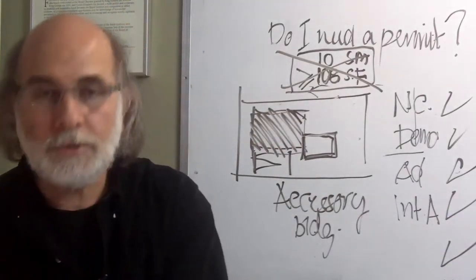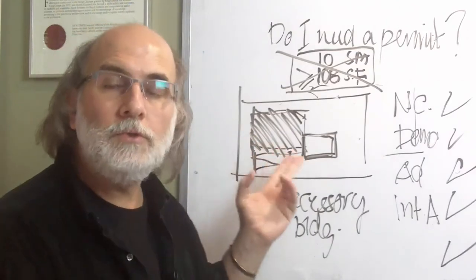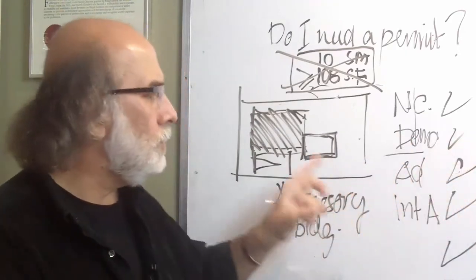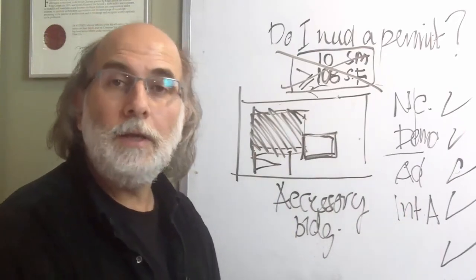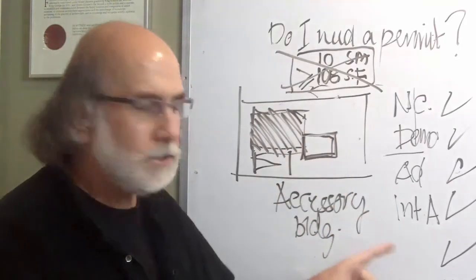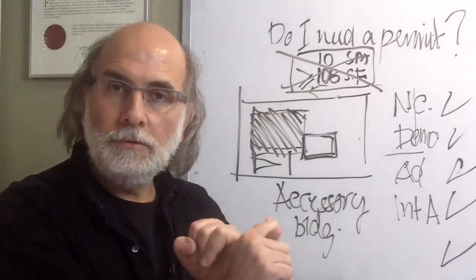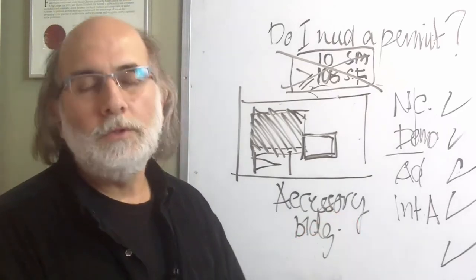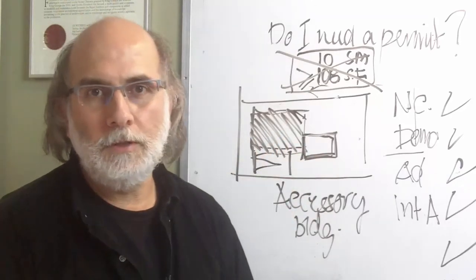So I'm going to stop here. These are the conditions. Now let's review. You need a permit if you're building a new structure, a new building. You need a permit when you're doing a demolition of a structure. You need a permit when you're doing an addition. You need a permit when you're doing an interior alteration, and you need a permit when you're building an accessory building that is either detached, or if it's attached, then any size would require a building permit as long as it's attached to the existing structure.